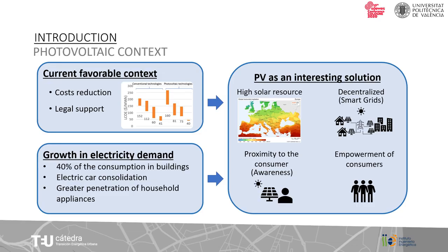Self-consumption also allows to build smart grids and promote on-site energy production, as well as its proximity to the consumer can help to develop a social awareness toward the renewable energies. So in the end, users can play an active role in the electricity sector.